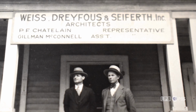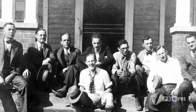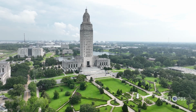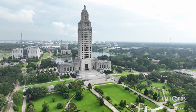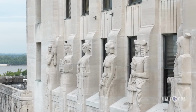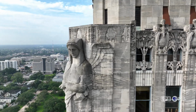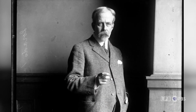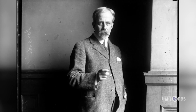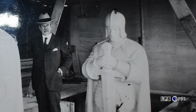The architects were able to hire about 40 artists and artisans who all were working at the exact same time. Such a building could never, ever be built today, especially with such opulence and such attention to detail. They were able to hire the artists that at that point in time were considered to be the best in the nation. They had the highest reputations for their day.